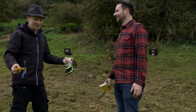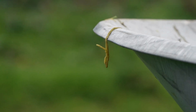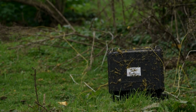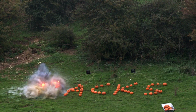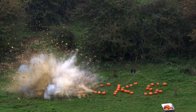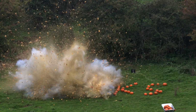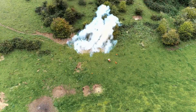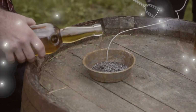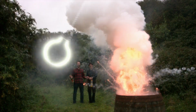Where once were pumpkins, now tiny pumpkin fragments remain. So that was only 600 grams of a high explosive, and it detonates pretty ferociously. The other side of the spectrum is low explosives, and that's what we're going to show you in the hack. Not before we see those magnificent pumpkins smashing one more time. We'll head back to Hack HQ later with even more food-based explosives for today's epic hack.